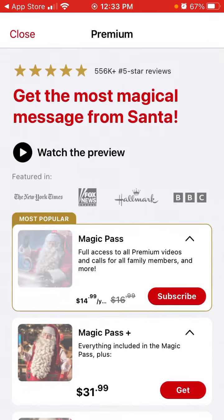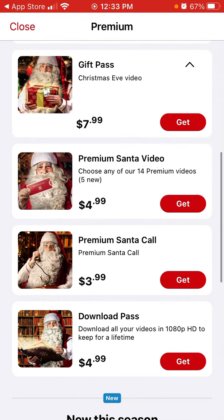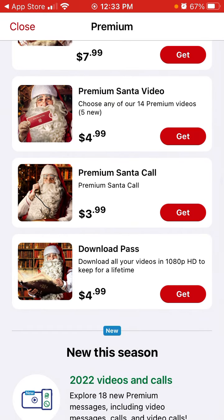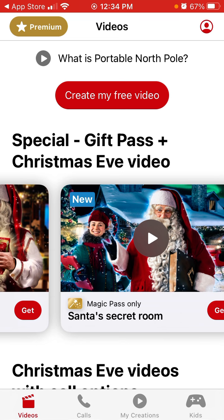So yeah, also you can tap to upgrade to Magic Pass, full access to all premium videos and calls for all family members and more. This app was featured in a lot of media. And it's only $15 per year or something like that, or just a one time purchase. So you can get a premium Santa video, choose any of those premium Santa calls, download pass. Yeah, so any of those you can just choose.